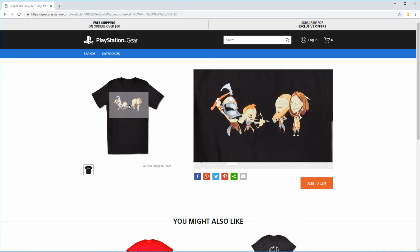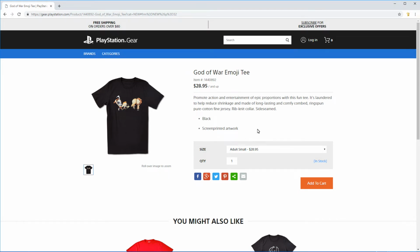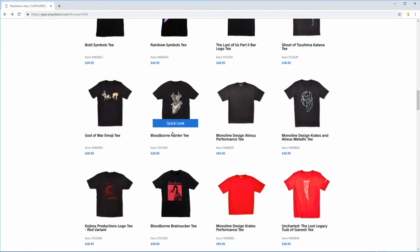This is the God of War emoji. There you could see the cast, very stylized. That's something that's actually really, really cool. I do like that a lot. So there are some unique things here I have not seen on other sites.